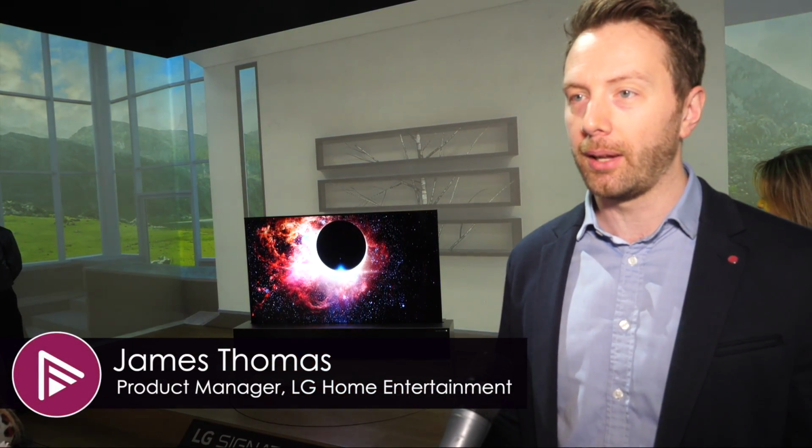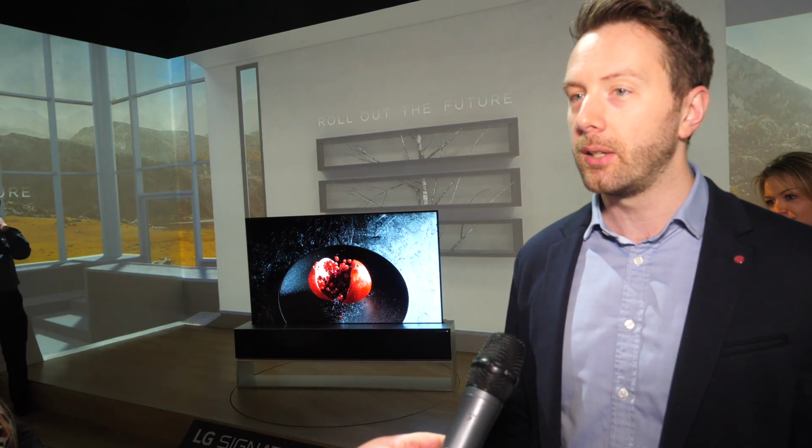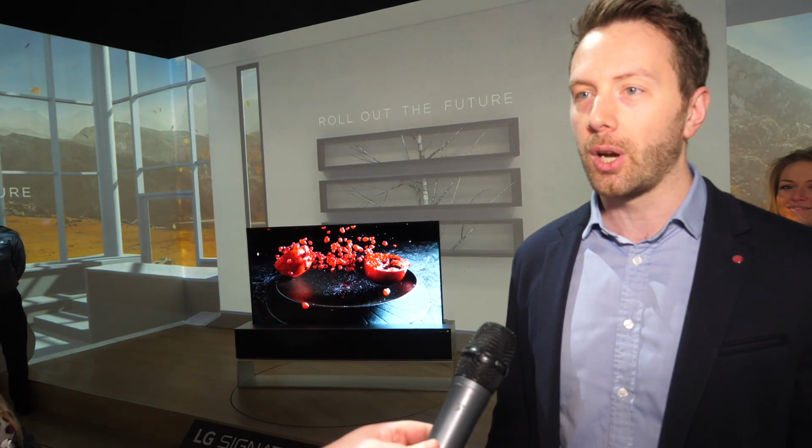Yeah, so we're not showing them on the floor this year, but we have announced our new OLEDs for 2019. That obviously includes the C series and the E series and wallpaper TV. But the ones that we're showing on the floor are the 8K OLED, and we have our 8K nanocell TV, which is what people would have known as Super UHD before, and also our rollable TV, as you mentioned, our OLED TV R, which is really quite a marvel of technology. We have a full OLED panel which rolls up neatly into a box.